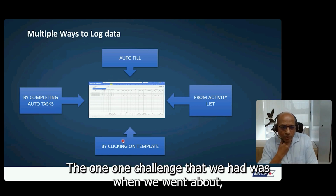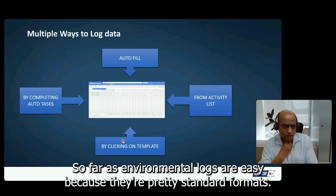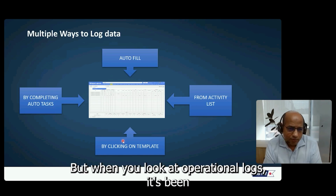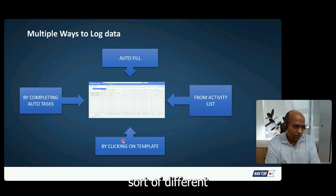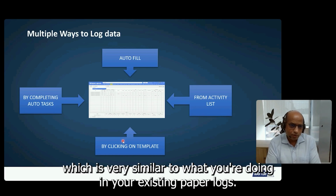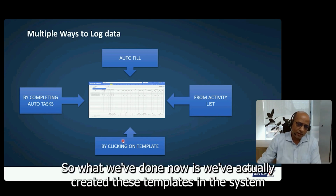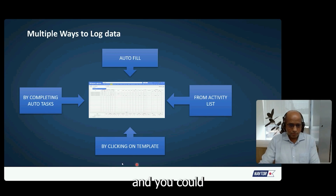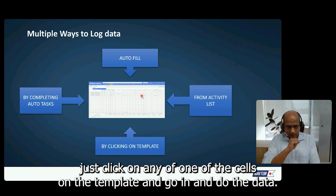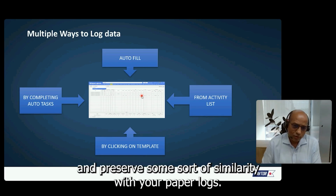One challenge that we had was, what we have found so far is that environmental logs are easy because they're pretty standard formats. But when you look at operational logs, it's been a different assortment of requirements from every client that we've come across. So we said we would give you a configurable logbook, which is very similar to what you're doing in your existing paper logs, but filling it in a form was considered very difficult and time-consuming. So what we've done now is we've recreated these templates in the system, and you could just click on any one of the cells on the template and enter the data. It's made it that much easier for you to relate to what you're doing, and preserve some similarity with your paper logs when you go digital.